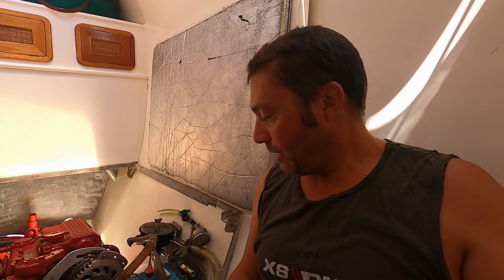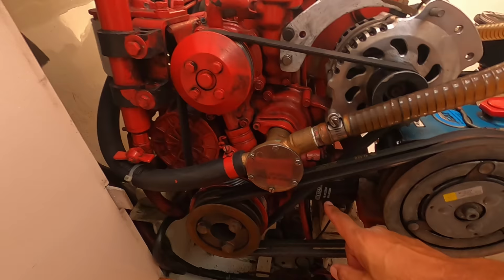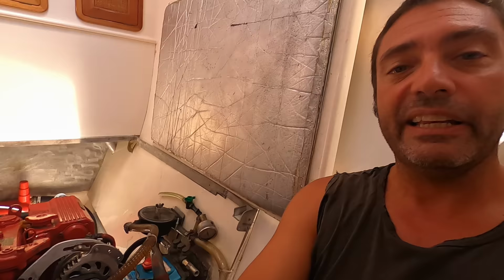So an oil change on these Beta engines is very simple. They come with their own oil pump, a hand pump. So all I've got to do is pump, and it will pump out the sump. But to get to the oil filter, I have to remove the high pressure pump for the water maker. So, a little inconvenient, but for the convenience of a water maker, that's well worth it. Anyway, let's get to it.